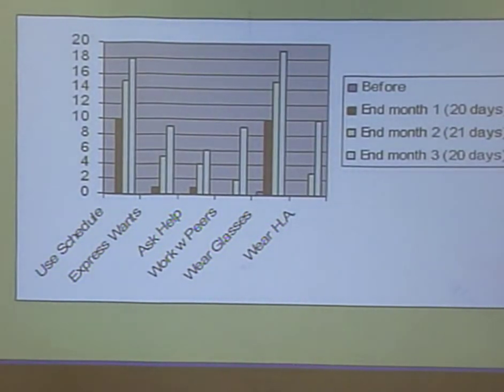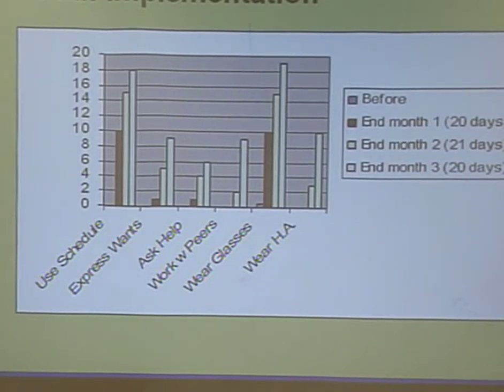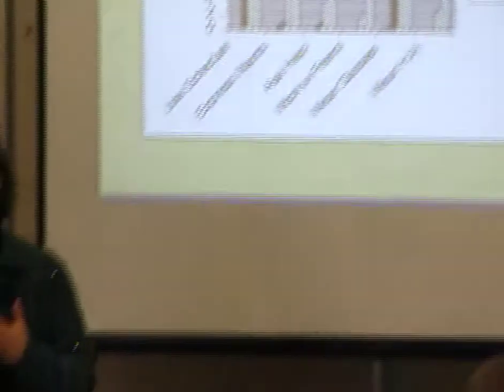Here are the replacement behaviors that we had targeted, some of them. Look at how after 3 months of using a schedule, how many times she was using it. Look at how expressing her wants or asking for help was going up. Wearing her hearing aids was getting a little bit better. She wasn't using them at all in the early data, before or at the end of month 1, and so we felt like we had really accomplished something getting her to wear those hearing aids even part of the day, because that wasn't something she did at home. And we found that certain times the hearing aids had to come out because it was too noisy, and on those sensory times we had to give her a quieter place. We almost got to the point where we were thinking of replacing the hearing aids with noise-quieting kind of headphones. So that was a pretty impressive one for us on looking at Annie in that regard.